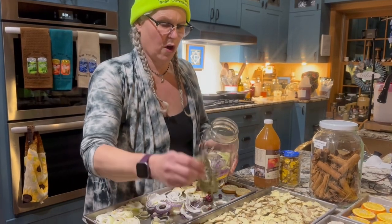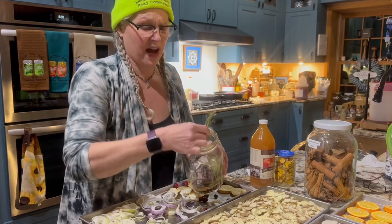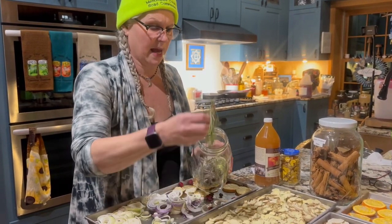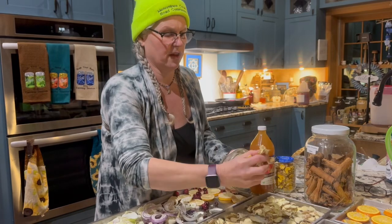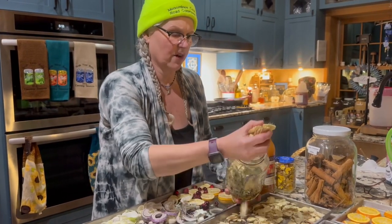And as you go along, just put in things. And also I've added the turmeric powder as well. Say I didn't have turmeric on hand, I added the turmeric powder, so you can do that as well. I want lots of ginger in there because that has so many good things, the antiviral, antifungal.